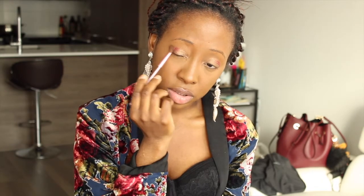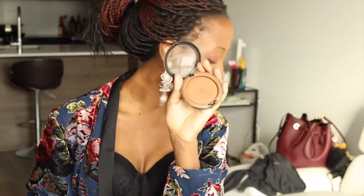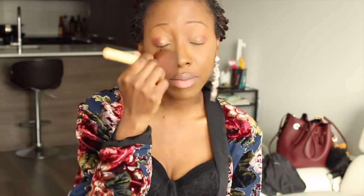Your eyeshadow, and then just blend it a little bit more, just to be cautious. Blend everything and just have that kind of natural look again. To add a little bit of powder here, Mineralize Skinfinish from MAC, and I've been using it for years, centuries. I've been using it for a while now, so yeah.